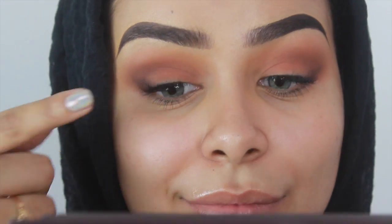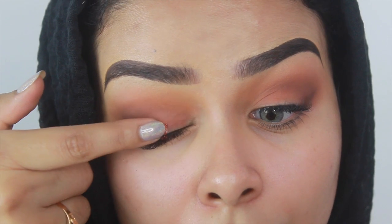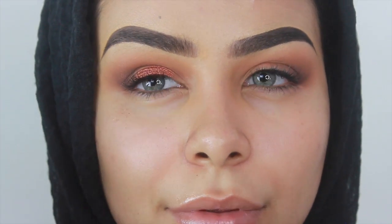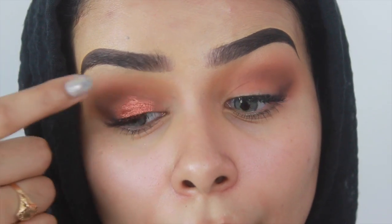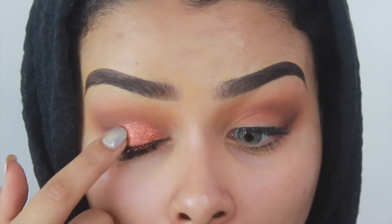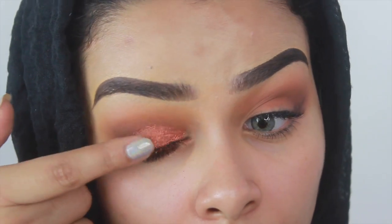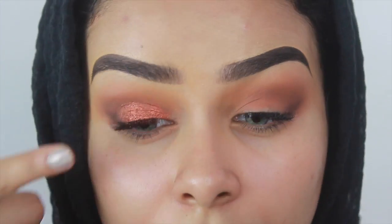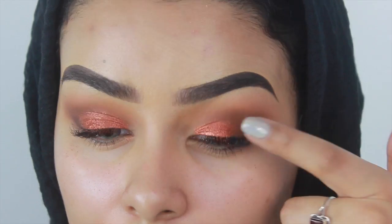The colour payoff with my finger is a lot better than without, so I would recommend using these kind of glittery eyeshadows using your finger. It just applies a lot nicer and a lot smoother. So I'm just doing that on both eyes with that beautiful burnt orange colour. Oh, I live for this colour, honestly.